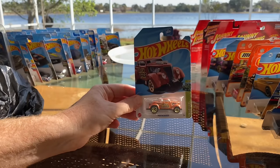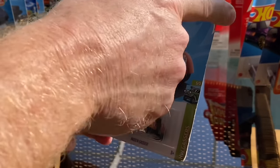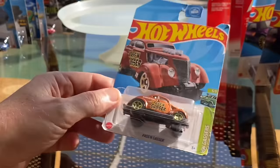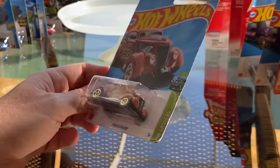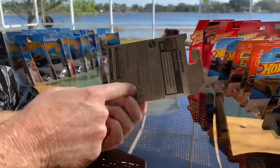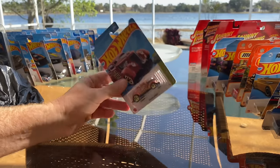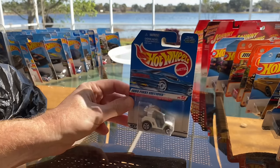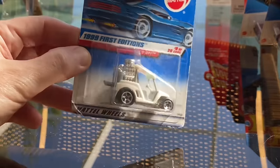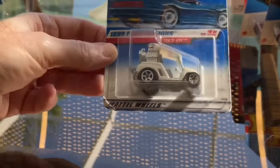Here we have the passing gasser. Yeah, none of this stuff's mint on card. So when you see me kind of sifting through it real fast, me and everybody else has done that. These cars have gone from market to market and been beat up a little bit, got creases in the cards, but they're in a 6-for-5 bin. What do you want? Teed off. Nice little golf tee. Just stick your golf ball right on top of there and swing away.